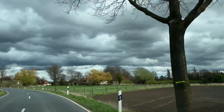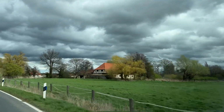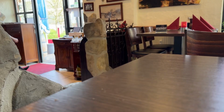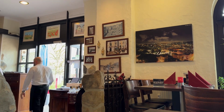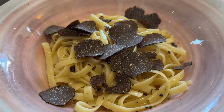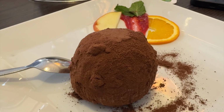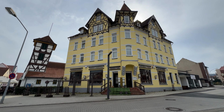My mother-in-law celebrated her birthday and we went to an Italian restaurant and I had a really good meal. It was fettuccine tofu and then tiramisu, and my husband had panna cotta, and this is the building on the other side.